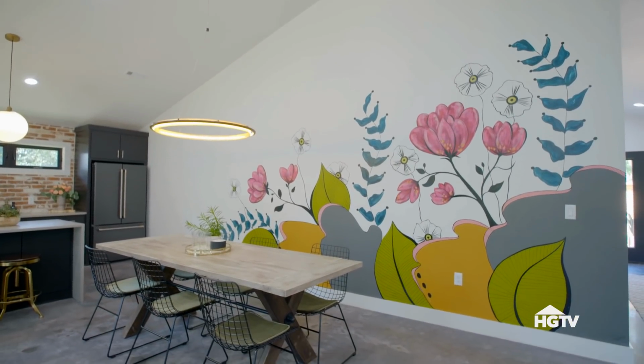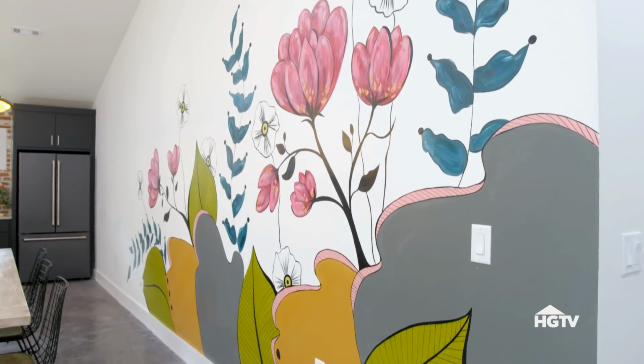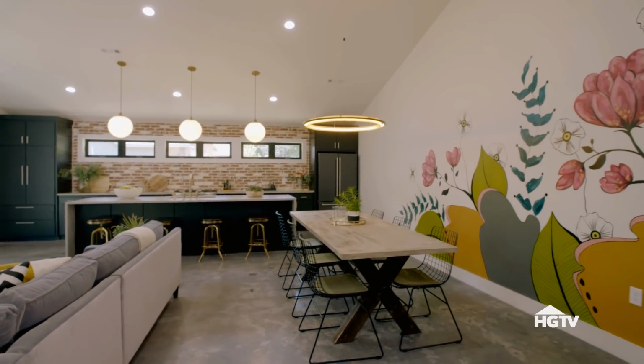You told me you're not afraid of color, you're not afraid of bold things. No. So I had Cheryl come over and create this mural. Get out. Cannot even believe this, and it means so much because she did it. Yes. It is the perfect contrast to all of these kind of industrial elements in here, but then this is just fun. I love this space so much.